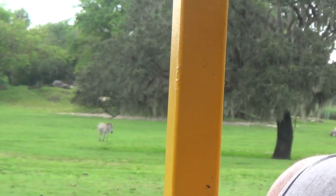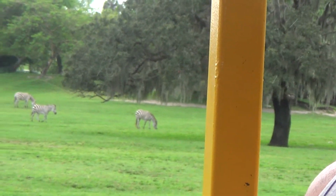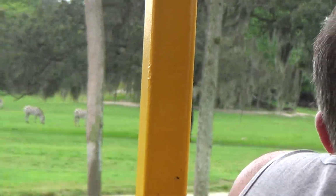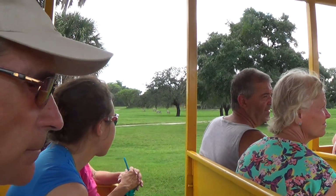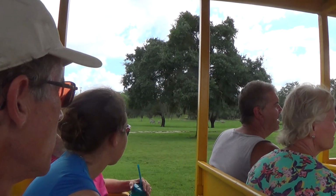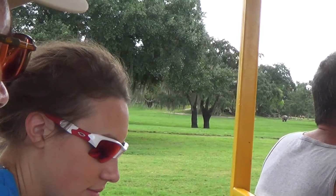Now, the white rhino has very bad eyesight, really poor eyesight. In fact, right from back here, we're probably just a blur to him. At about 10 feet, a white rhino can't tell the difference between you and a tree. However, to make up for that very poor eyesight, they have extremely good hearing.